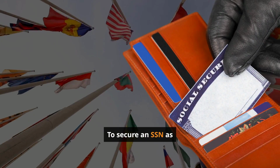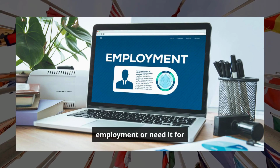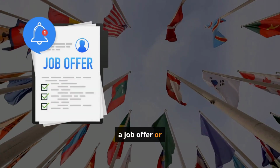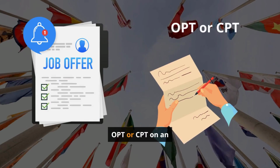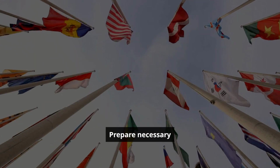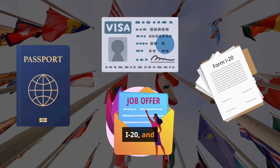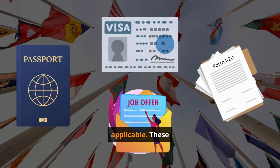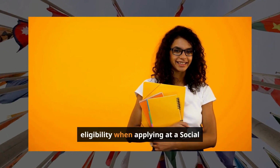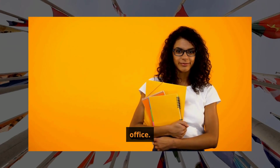To secure an SSN as an international student, ensure you're eligible for employment or need it for non-work purposes. Eligibility often depends on having a job offer or authorization to work through OPT or CPT on an F1 visa. Prepare necessary documents like your passport, visa, Form I-20, and employment offer letter if applicable. These will establish your identity and employment eligibility when applying at a Social Security Administration, SSA, office.